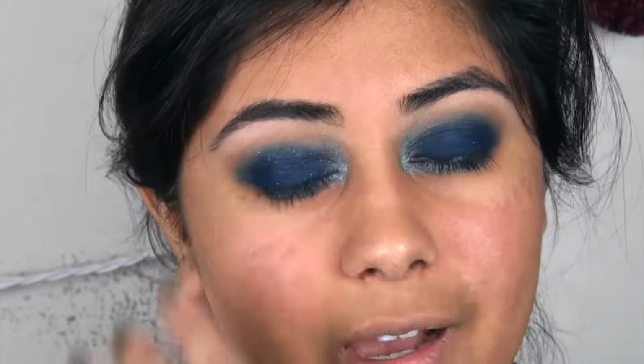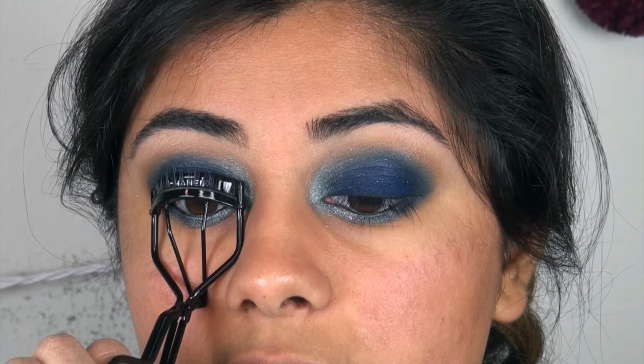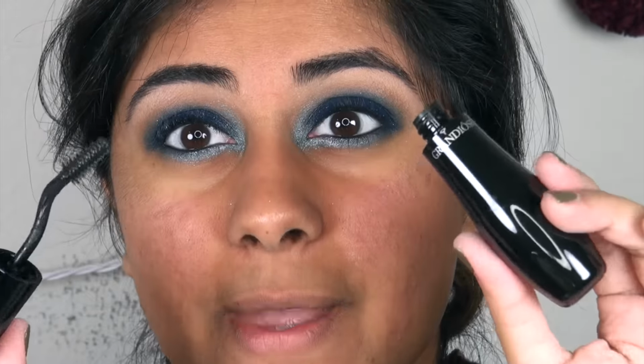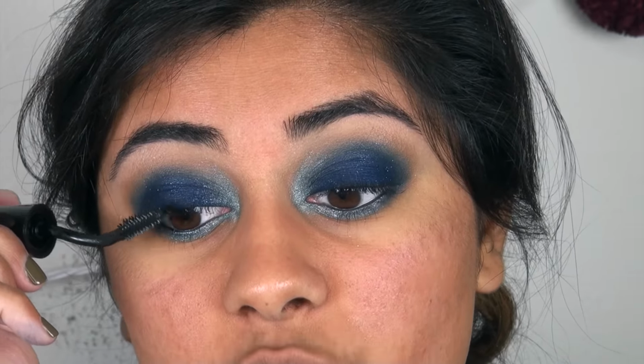Oh, I'm tearing up. Just going to curl the lashes. And I'm gonna go in and apply one coat of my Lancome Grandiose mascara. I don't know what this is called. I just picked this up. Actually, no, I lied. I just pulled this out of my drawer.